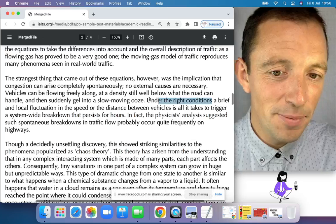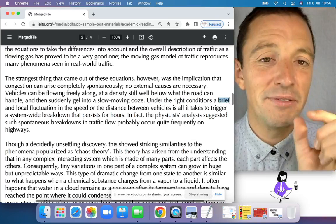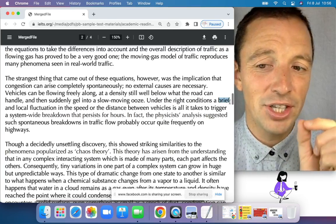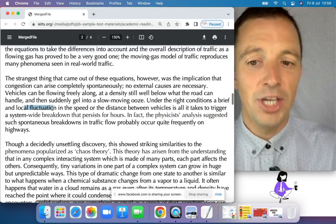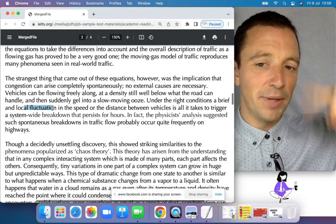Under the right conditions, a brief means very short. A brief meeting, a brief conversation, a short meeting and a short conversation. Fluctuation, obviously up and down, it's a fluctuation.